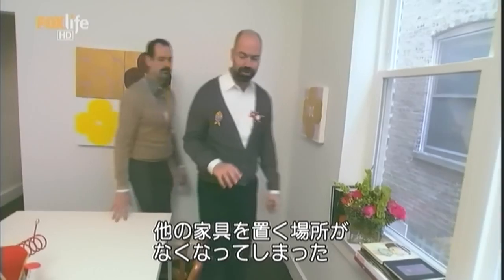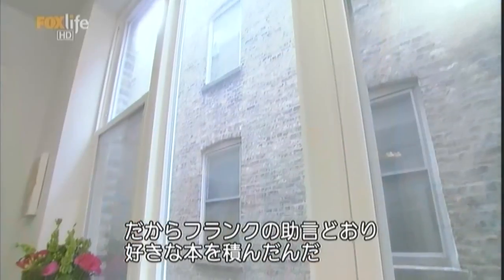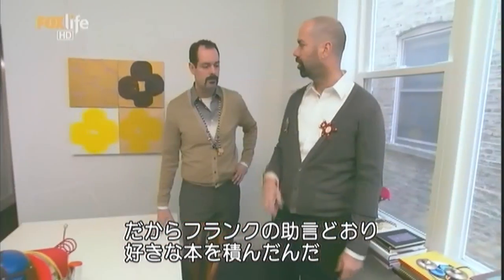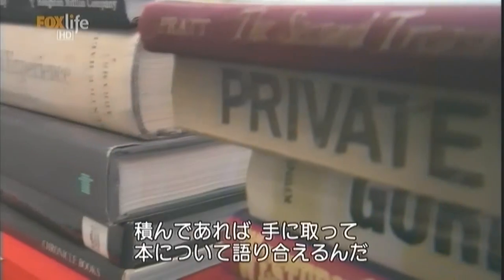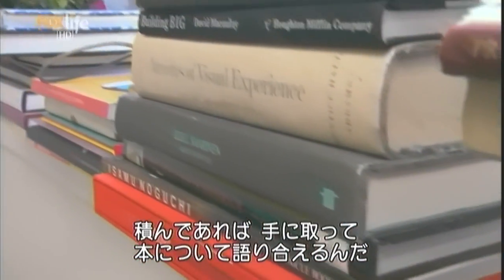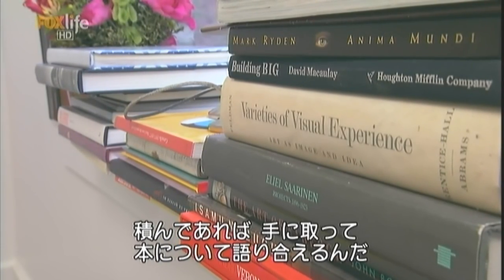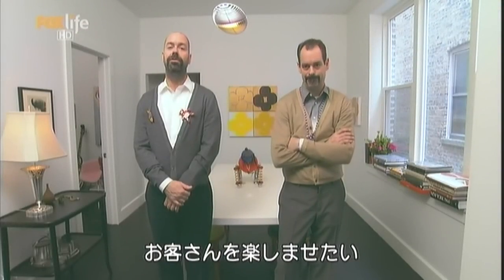Because the dining room is so small and we can't really have any furniture in here, Frankie suggested to stack books because I love books. I want people to have access to books. And if books are on a shelf, then people don't really want to pull them off and look at them. But if they're laid down, it's a really comfortable way for people to come in, look at a book, talk about something. One of the things we really like to do is entertain and have people over. Absolutely. So Frankie, let's set the table.